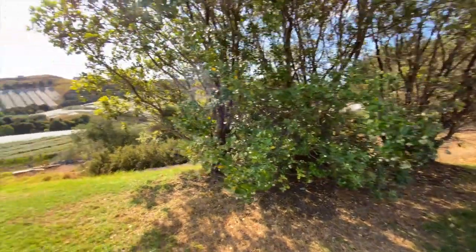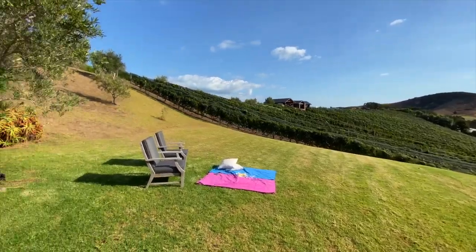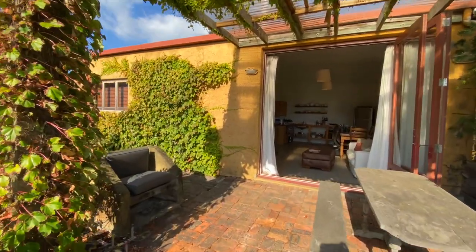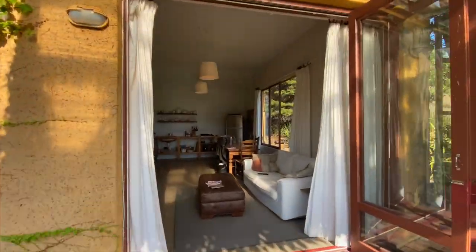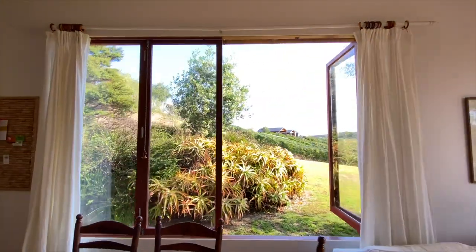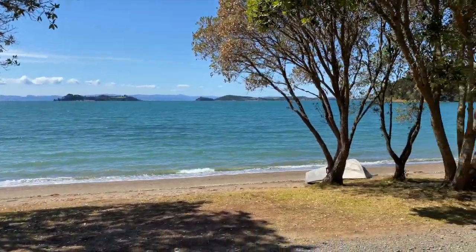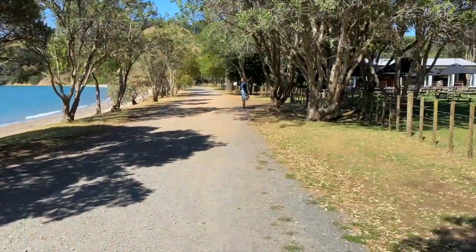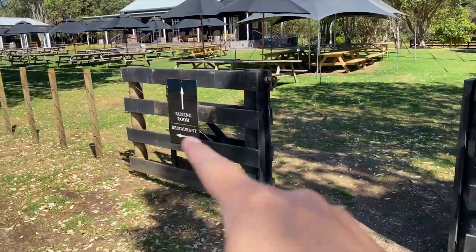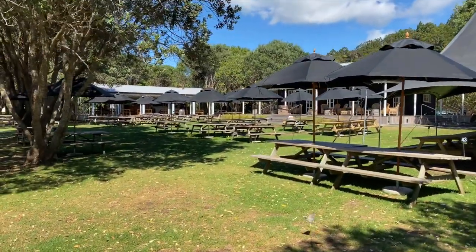Check it out. And this is our home base in Waiheke Island. Where in the world do you have a winery right in front of the beach, right? And there you go, Man O' War. We're going to the tasting room and the restaurant. What a beautiful day.